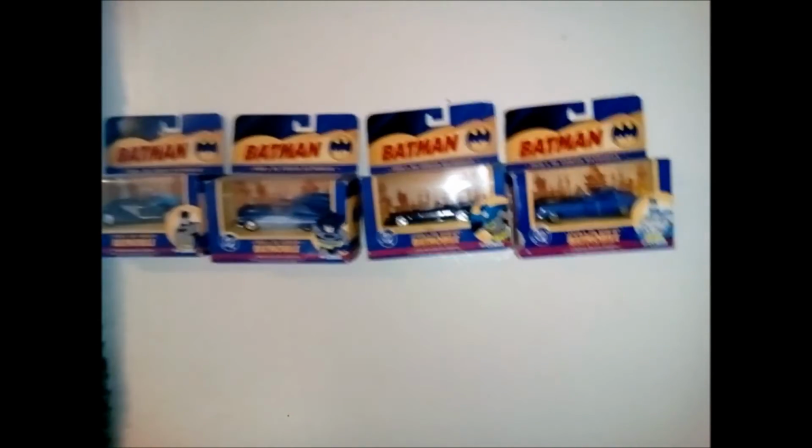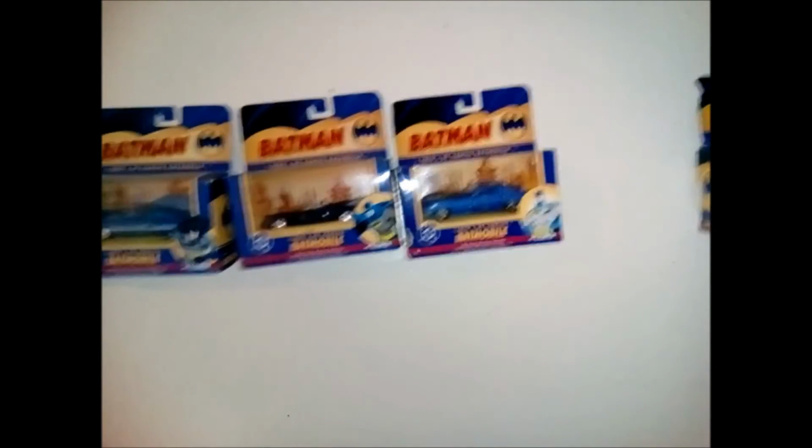But I've been having a hard time finding them. There's a couple variants of this set. I'm missing, I think, 2. Some of the stuff's kind of beat up, and I need to get replacements because they sat in storage. But anyway, I'm missing like 2 from this particular batch. And there's another variant of this set.